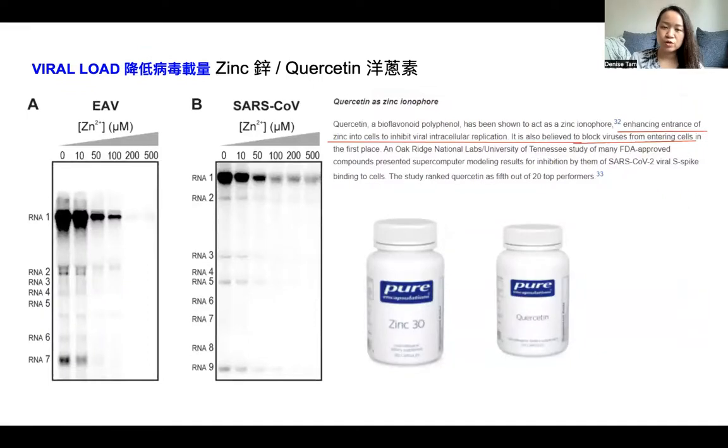And then zinc and quercetin. So this was a study that I came across back in 2020 when COVID first started. And you can see with SARS-CoV-2 that zinc in our cells does inhibit the uptake of the virus. So when zinc is at 0, so having no zinc in the cells, you can see the viral load is quite high, and the greater the zinc, the lower the viral load.